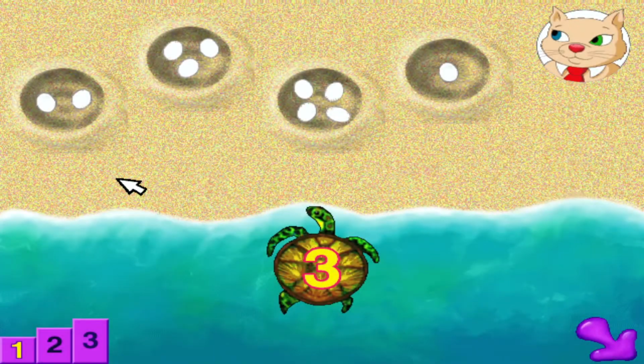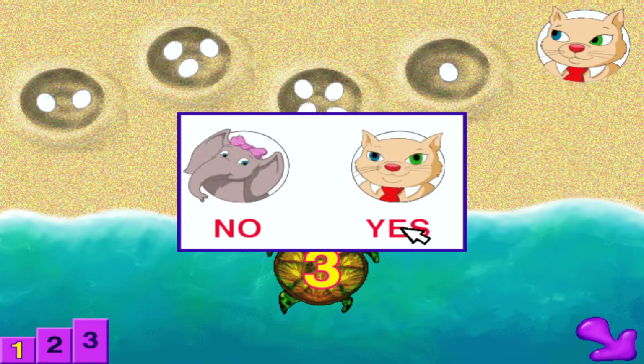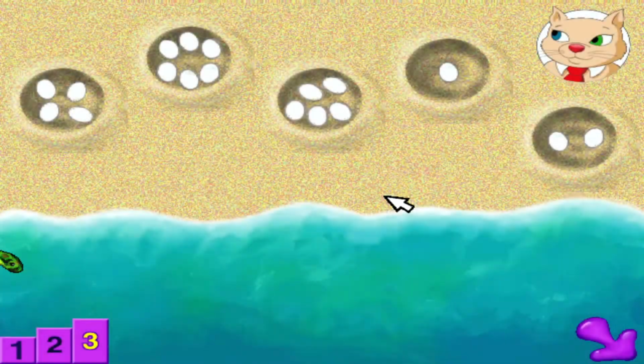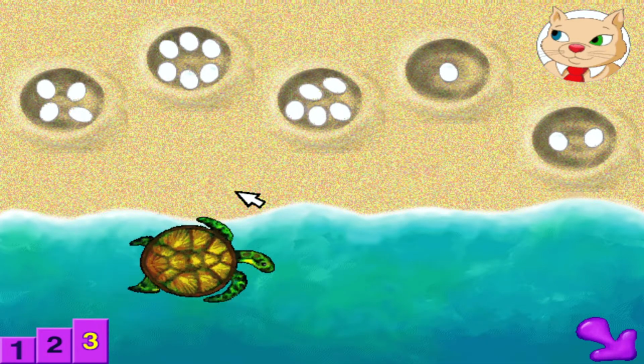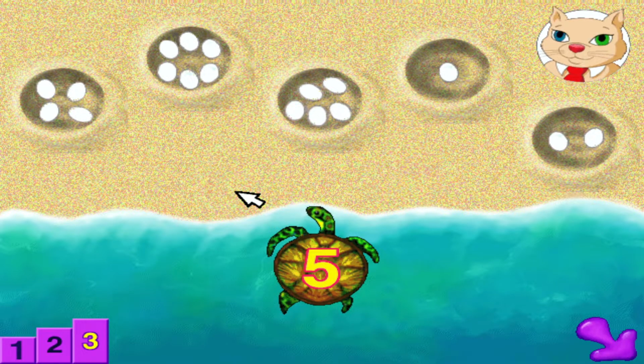What is this? Mama turtle, mama find your eggs. Match the mommy turtles with the mommy turtles. Are you sure you wanna change levels? Match the mommy turtles. Are you sure you want to change? Yes. Click on the nest that has the same number of eggs as the number on the turtle's back. 5. Wait, what? What we gotta do?